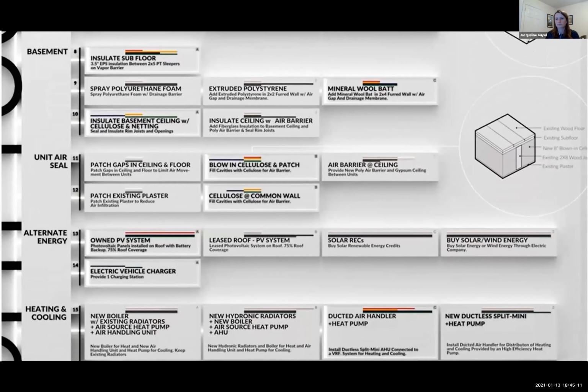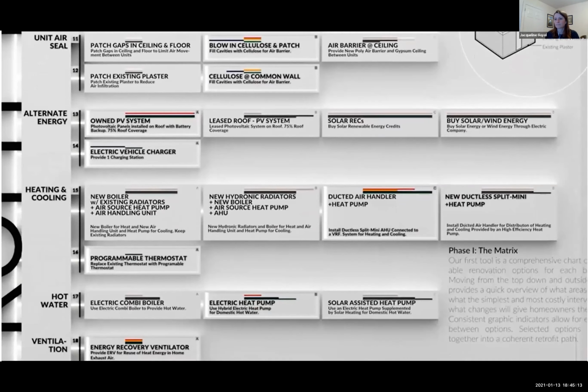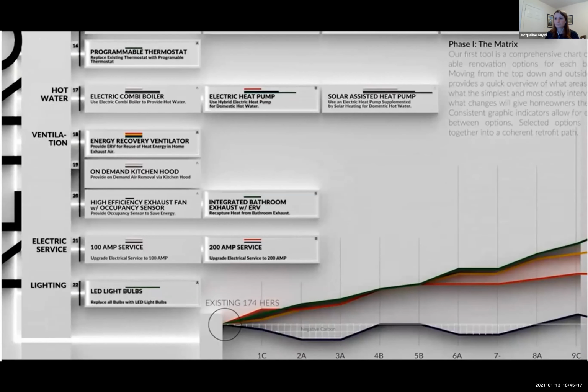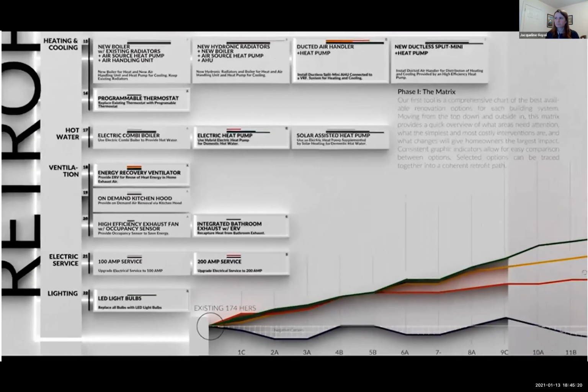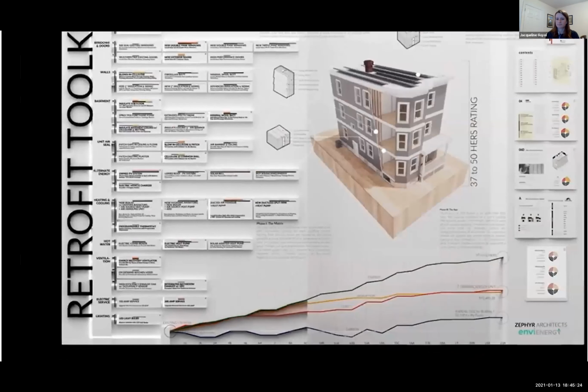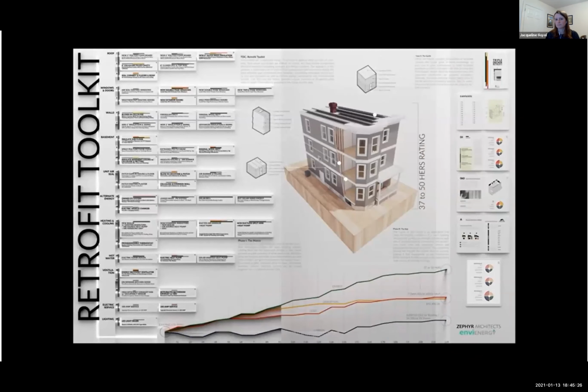this matrix allows building owners to select which areas need the most attention, what the simplest or most costly intervention options are, and what changes will give homeowners the largest impact. Consistent graphic indicators showing cost, energy performance, and other factors allow for easy comparison between options. Selected options can then be traced together into a coherent retrofit path.